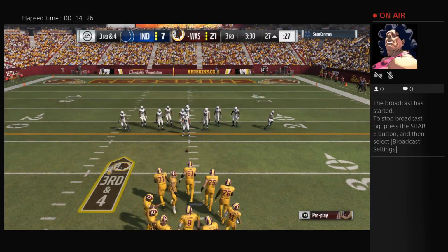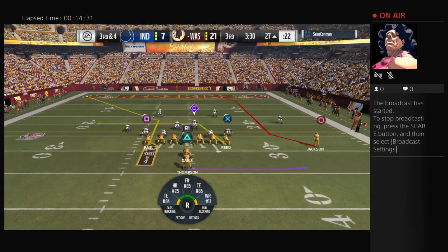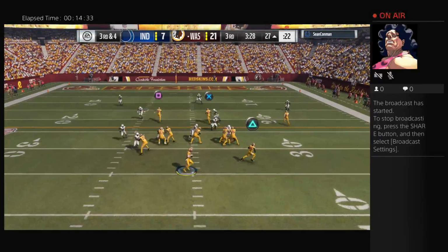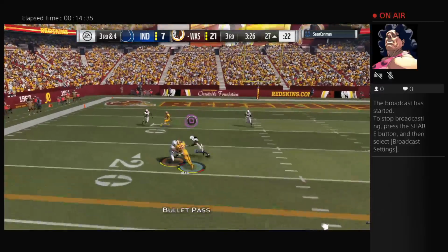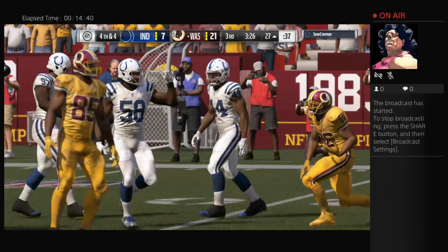Here's the 7th play of this drive. This is 3rd and 4. Let's go. Cousins again. And he couldn't hang on to it through the contact. Incomplete.